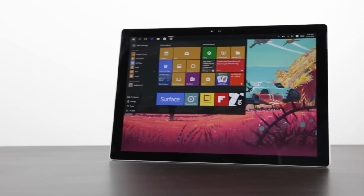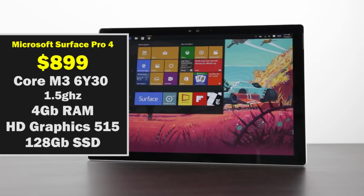Now, the new Surface Pro 4 is highly configurable, but to keep things as economical as possible, we've actually chosen the baseline configuration, which retails for $899, and that comes with a Core M3 processor, which is slightly lower spec than what we have on the MacBook. If you do want the Core i5, you are going to have to pay another $100 for that.